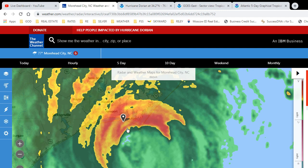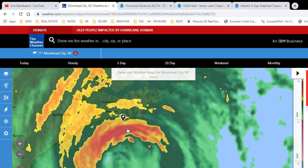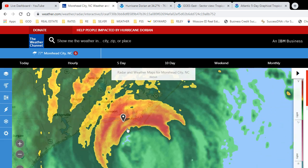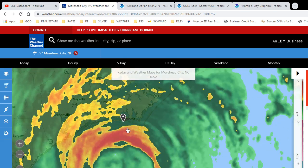They have all that saturated ground. You're going to see trees down. You're going to see some destruction. And again, there's going to be tornadoes in this area, so got to be real careful.